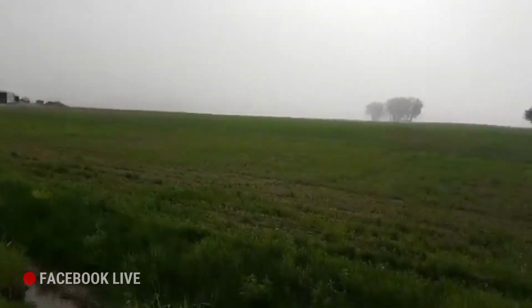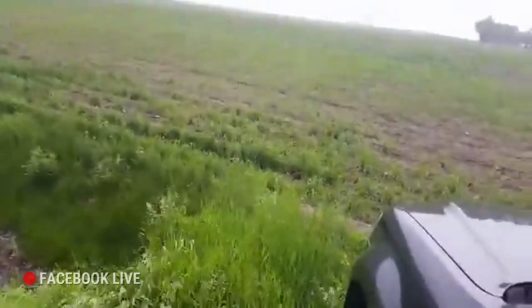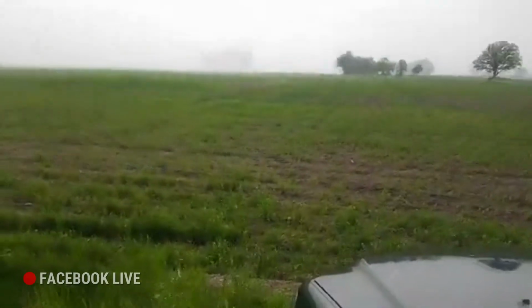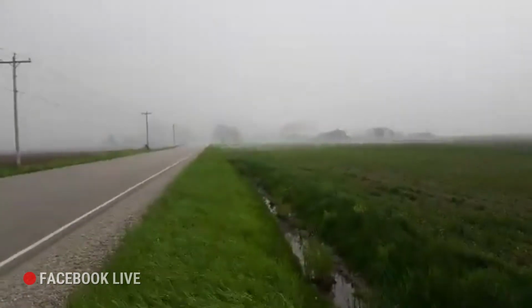Okay, guys, I'm gonna hang in here for a second. So, last possible minute. You're gonna see the rain bands come across the field right at us. Look at this barn. Oh my god.